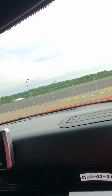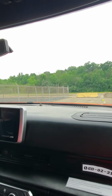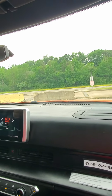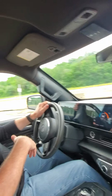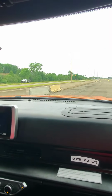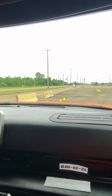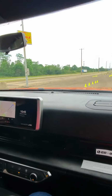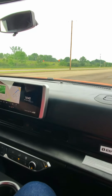Okay, so now the final piece that we're going to do here, we're going to do a thing we call a single lane change. Now this is designed to simulate something that might happen if you're on a freeway and you come across a problem, something drops in front of you, or you have a deer running across the road or something like that. So again, we're going to approach this at around about the 40 mile an hour mark, and what it is it's going to be there we go, we've just missed the deer. Okay, so that's 45 miles an hour now, and we're just going to go through here like this.